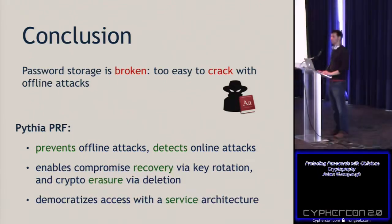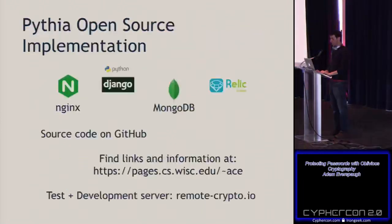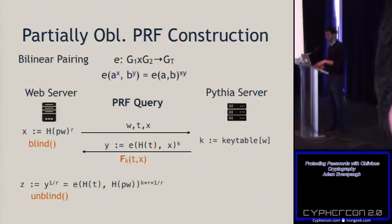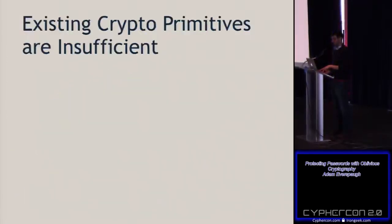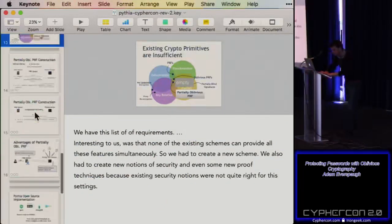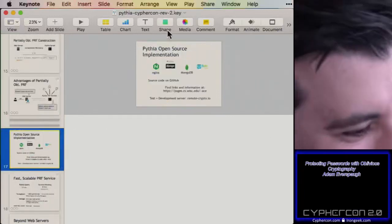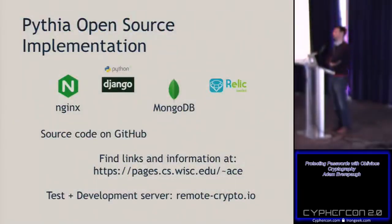Do I have a link to the white paper? You can find it. Let's see if I can find this slide. You can find it on my webpage. If you search Google for Pythia PRF, there's probably not too many different responses. This is too slow. Let's see. There we go. So this is my webpage, and you can find the paper from here.